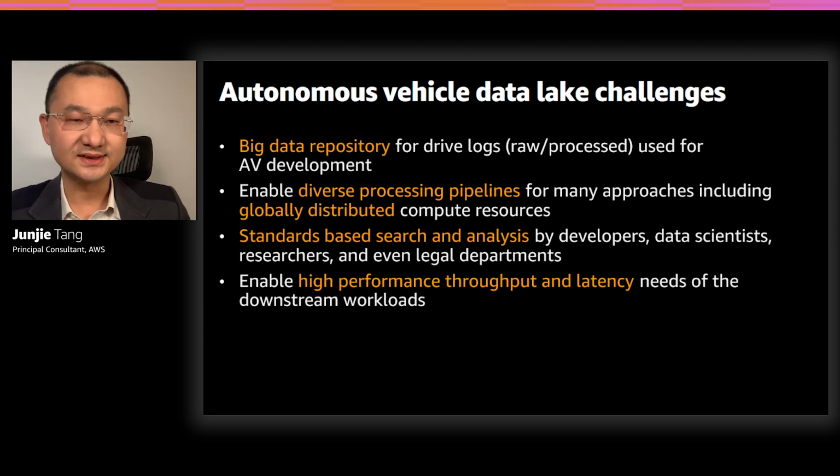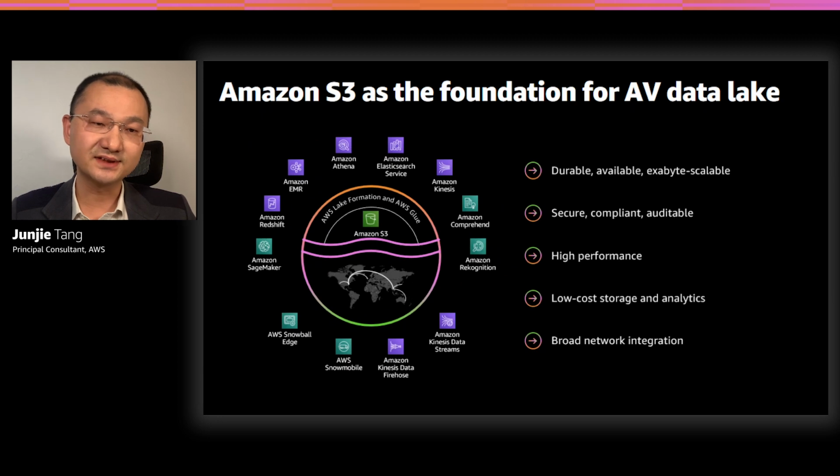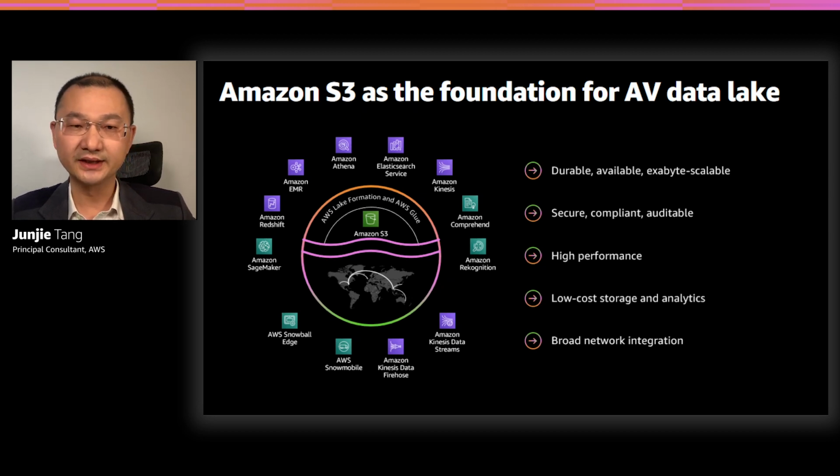So S3 is the foundation of the AV data lake. It has 11 nines of durability, high availability, and scalability. It has the best security, compliance, and audit capabilities. It provides object-level controls. S3 has high performance and can be massively parallel and scalable. It has up to several hundreds of gigabytes per second without provisioning. S3 provides cost-effective storage classes with intelligent tiering.